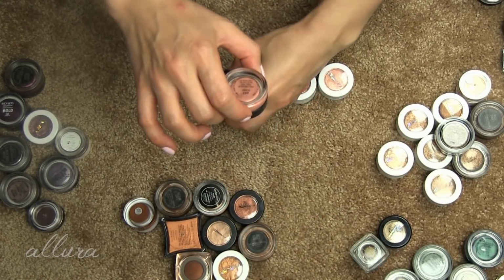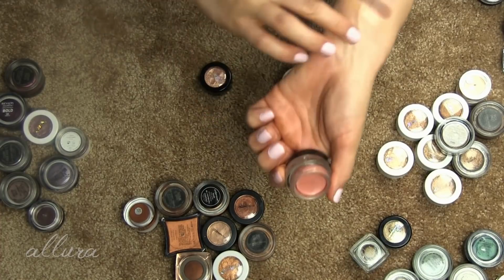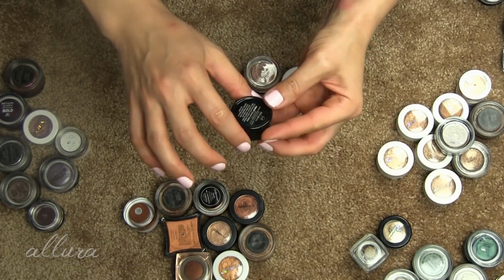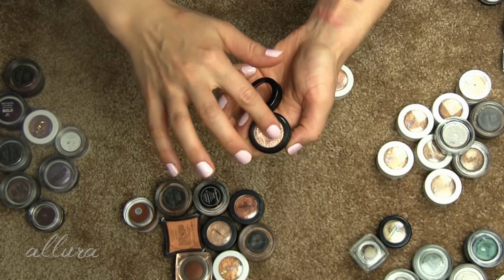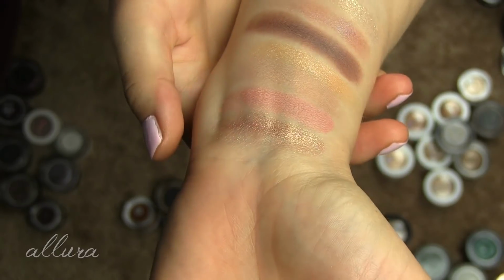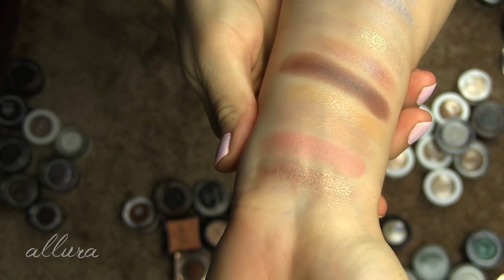A MAC Pro Longwear in Perky. And a J-Cat Prismetal Shadow in the shade Chrome Galaxy. Wow. Okay, these are all really pretty, but I think practically speaking, I'm just gonna keep that last one by J-Cat.